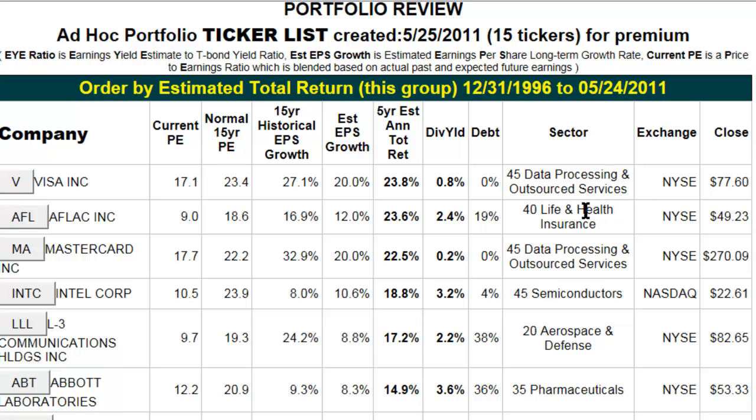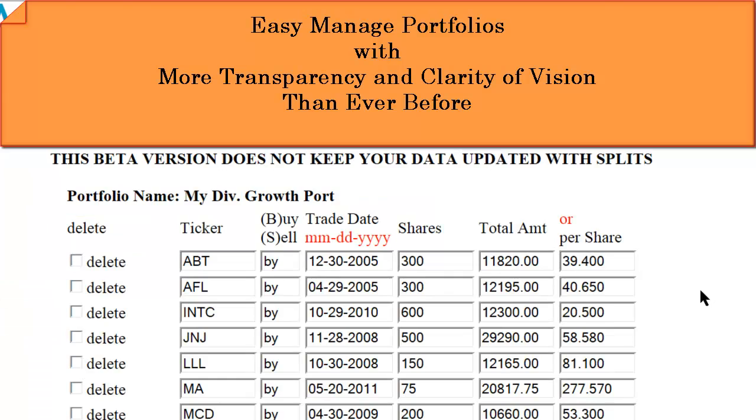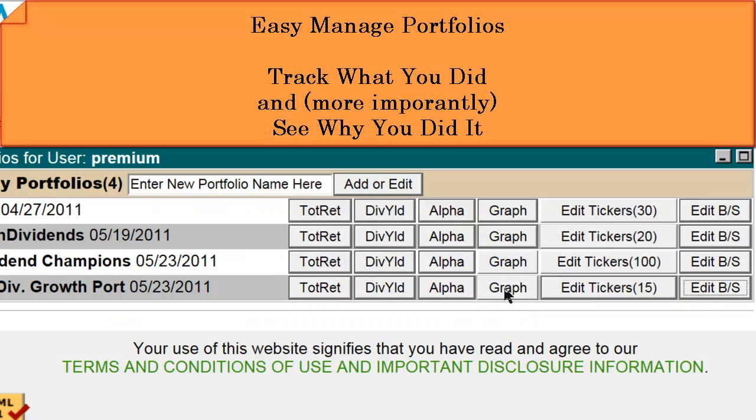Not only can you create portfolios, but you can also mark each holding in your portfolio with a green dot for buys, a red dot for sales. Once you've created your portfolio and input the current buys and sells under the Edit Buys and Sells button, you can put the dates and the prices and the number of shares and so on of when you bought a stock. Once that's complete, you can click the Graph button, and that will bring up the company in your portfolio.